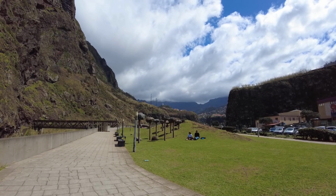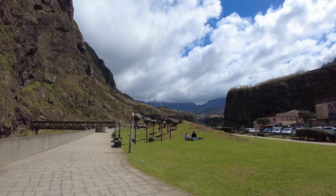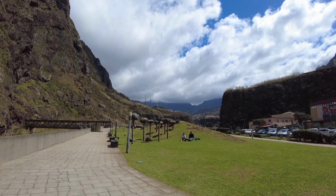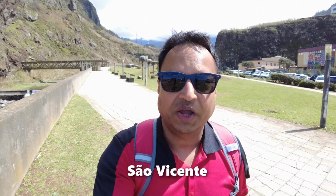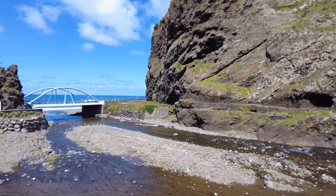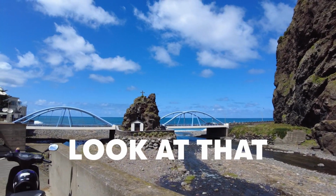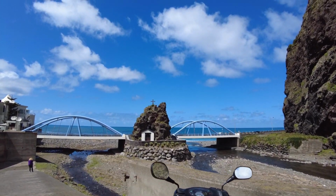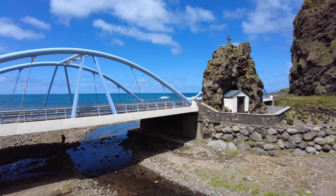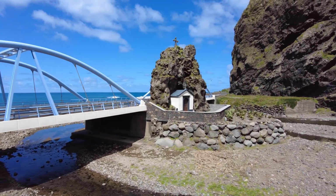You can see way in the distance there on the hill, just under the clouds, that's the chapel which we were at moments ago. And now we are in São Vicente, right on the north middle coast of the island. And this is the view, the water flowing in on this river. And look at that, there's an unusual chapel there, another one built into a rock with the cross on top between those two bridges. We'll get a closer look at that in a moment.